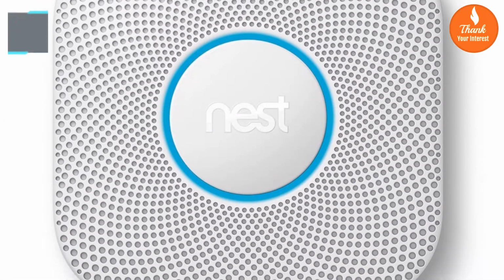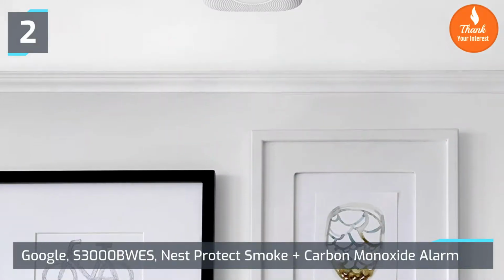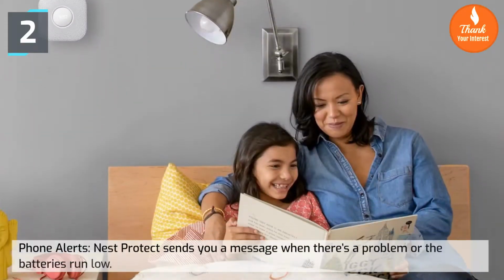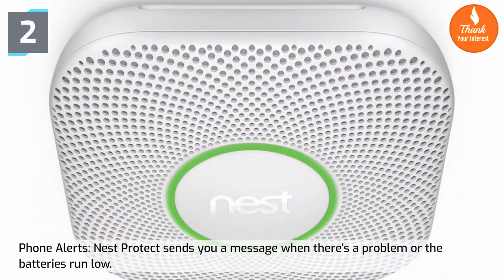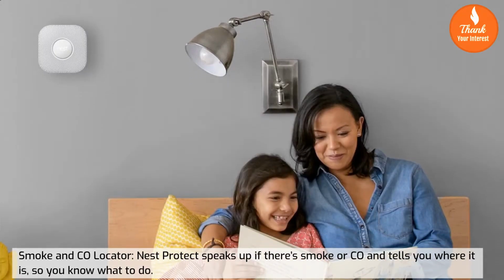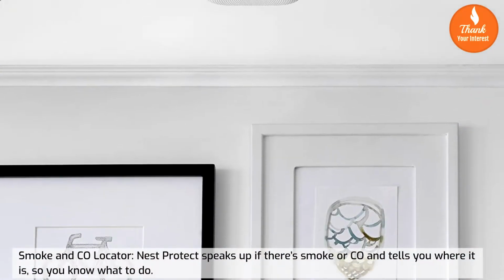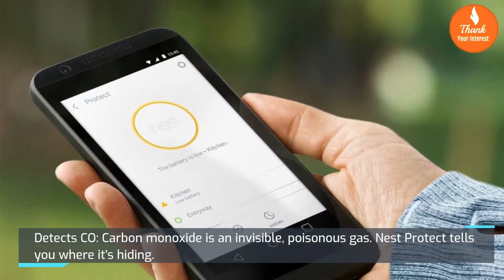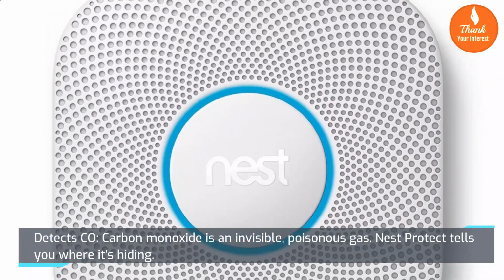Number 2. Google S3000BWES Nest Protect Smoke and Carbon Monoxide Alarm. Phone alerts. Nest Protect sends you a message when there's a problem or the batteries run low. Smoke and CO locator. Nest Protect speaks up if there's smoke or CO and tells you where it is, so you know what to do. Detects CO. Carbon monoxide is an invisible, poisonous gas. Nest Protect tells you where it's hiding.